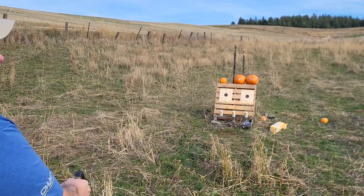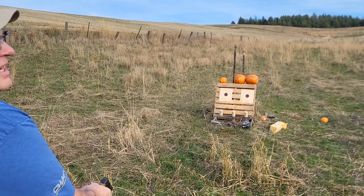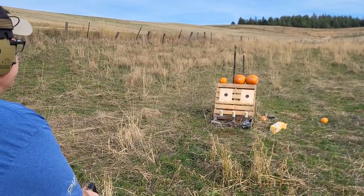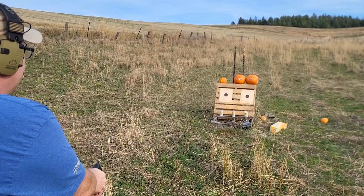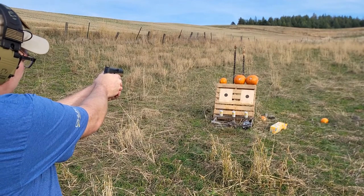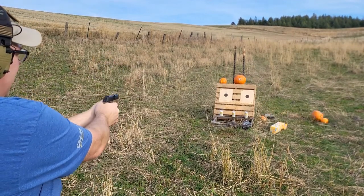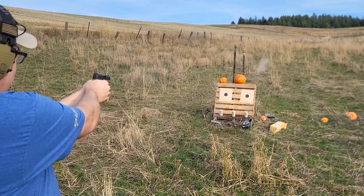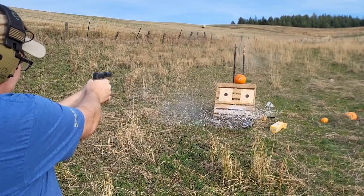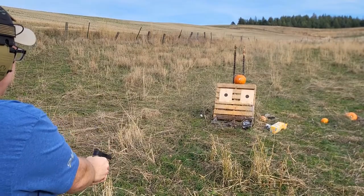Alrighty, and I lied, not gold dots. I've got the 124 grain XTPs. Seems I've already switched to my winter loads. Alrighty, see what these do. They probably won't expand as nice as the gold dots on pumpkins, but we'll see. That's not impressive either.